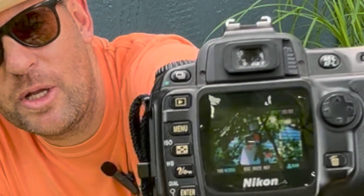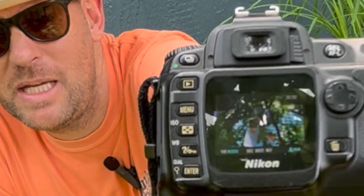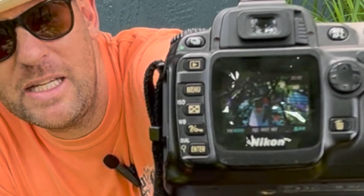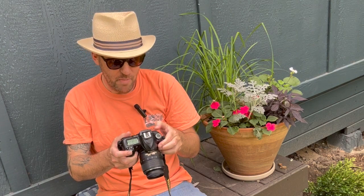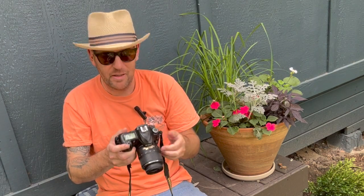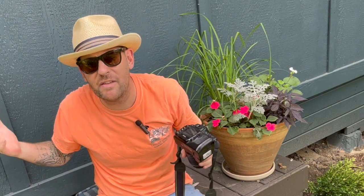The LCD screen on the back is pretty clear. I can see what I'm dealing with. I like it. It's fine. I don't need to go crazy. I'm not adjusting anything too crazy. The menu, the function buttons, ISO from 200 to who gives a damn.